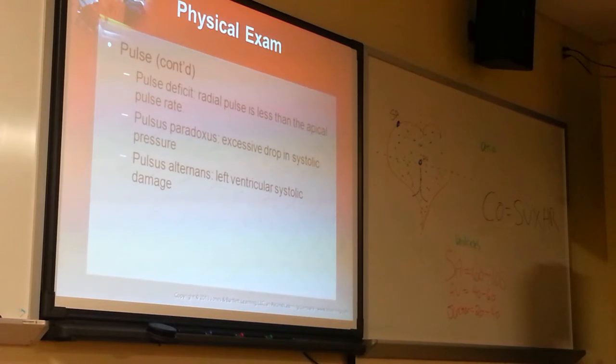The pulse deficit: the radial pulse is less than the apical pulse rate. Okay, this is an issue. Pulsus paradoxus is an excessive drop in systolic blood pressure. Pulsus alternans indicates left ventricular systolic damage. So again, these are things that we're looking for when we are feeling for a pulse. We have to know what these signs are and what they mean.